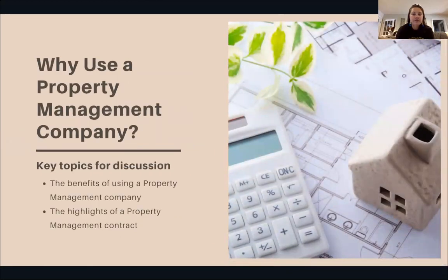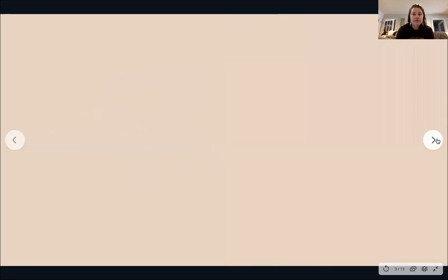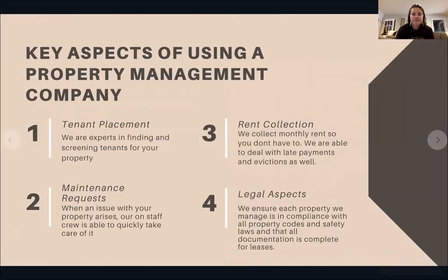The key topics we're going to be discussing are why use a property management company, the benefits, and the highlights of a property management contract. Okay, so key aspects of using a property management company.